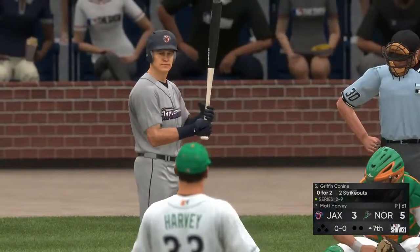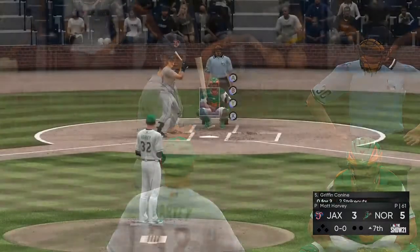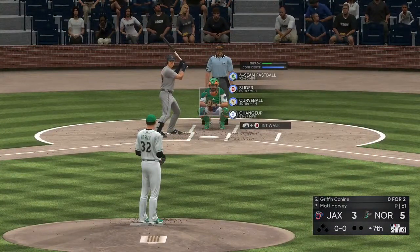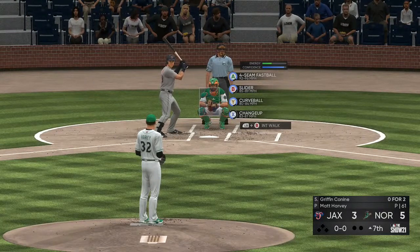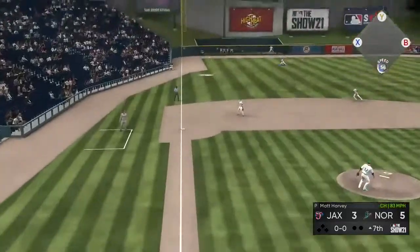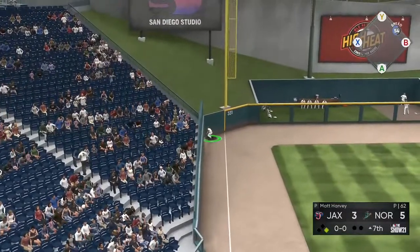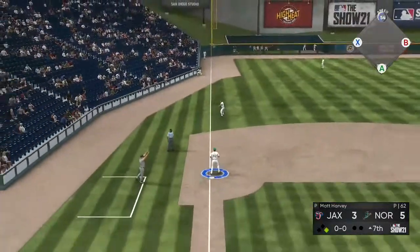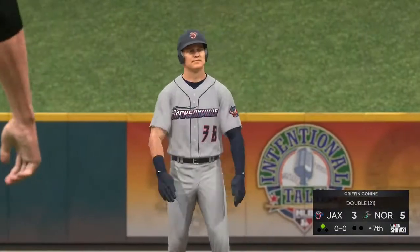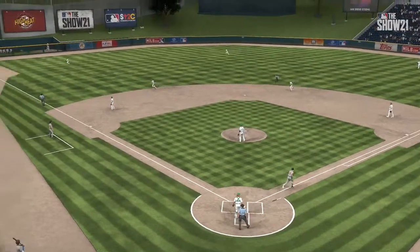Seventh inning ready to roll, and digging in is the outfielder, Griffin Conine. First offering on its way. Swing and a liner. And a perfect start to the 7th, as this should be extra bases. And he's going to get to second now with nobody out. That's what you call a clutch piece of hitting. Down 2 runs, he puts himself in scoring position and brings the tying run to the plate.